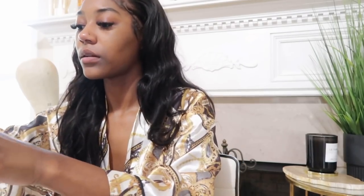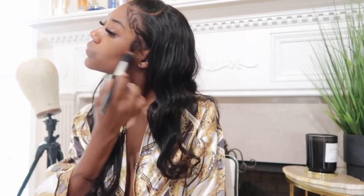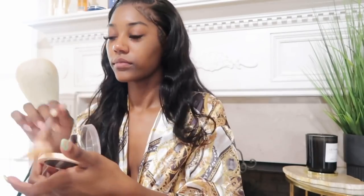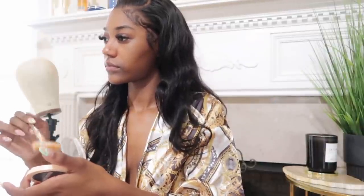Okay, that's all the makeup I'm gonna put on. Oh, and you know what, I put on a little bronzer. There's probably some left over on this brush, so I'm gonna just do that, just to warm my face up a little bit. No, I look like a little button nose, and I really don't have a button nose, but it's cute.